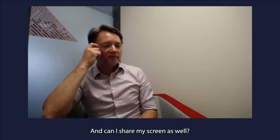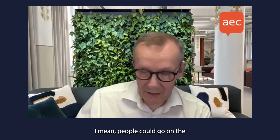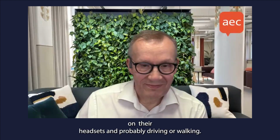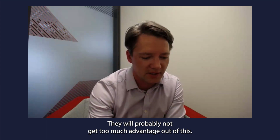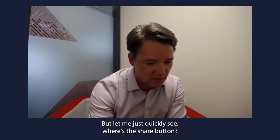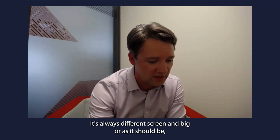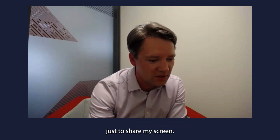And can I share my screen as well? I mean, people who are listening on their headset, probably driving or walking, will probably not get too much advantage out of this. But let me just quickly see, where's the share button? It's always different. Okay, it's green and big, as it should be. I'm just going to share my entire screen.